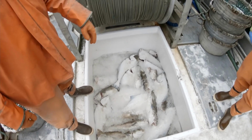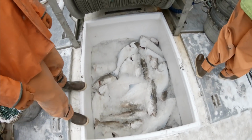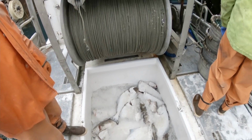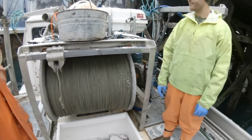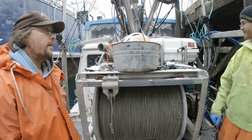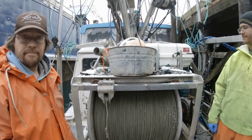A lot of smalls, but nice ones in there too on yesterday's set. So yeah, it'll be nice to get this wrapped up, get this gear off the boat and onward and forward to other projects. Project time.